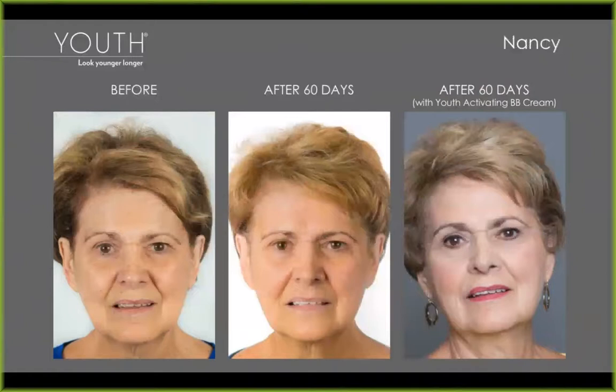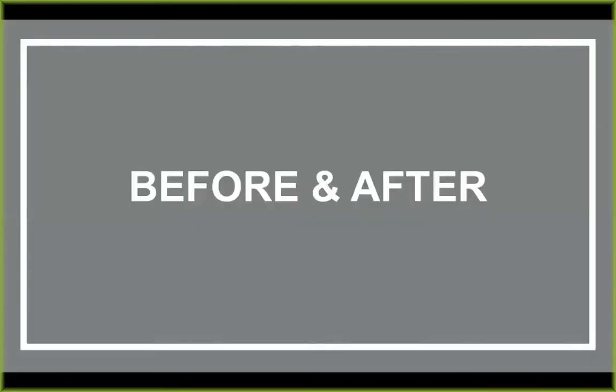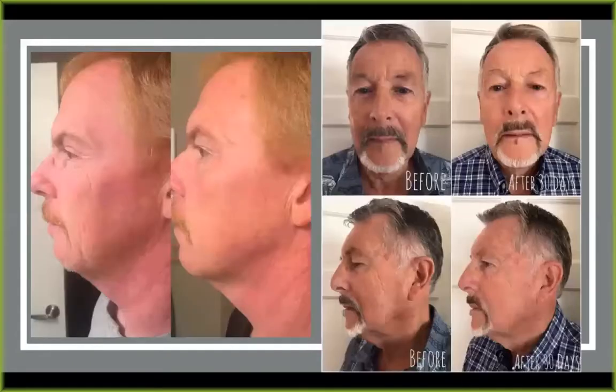But now, I'm excited to show you some before and afters from people who invited you to join us at this event tonight. But before we do that, I do want to point out that Youth is not just for women. Men all over the country are using these products and getting incredible results. These are just 2 examples of some of the before and afters, and these are both done in just 30 days.